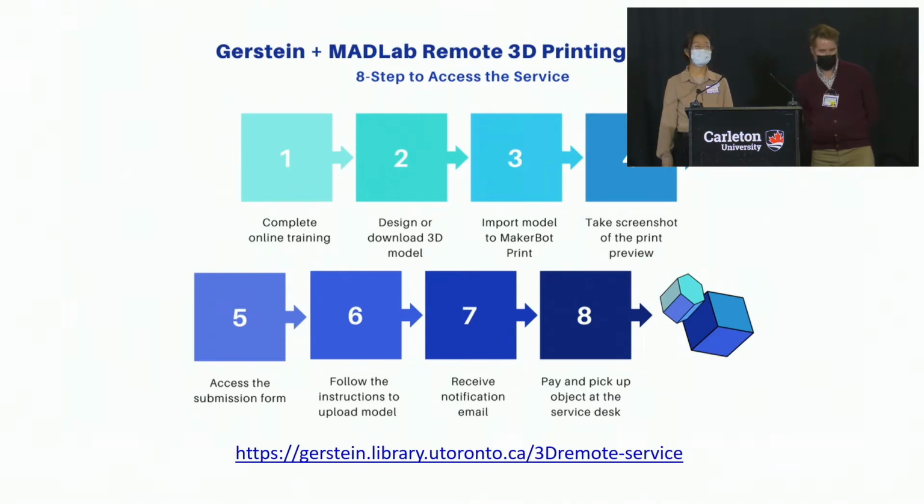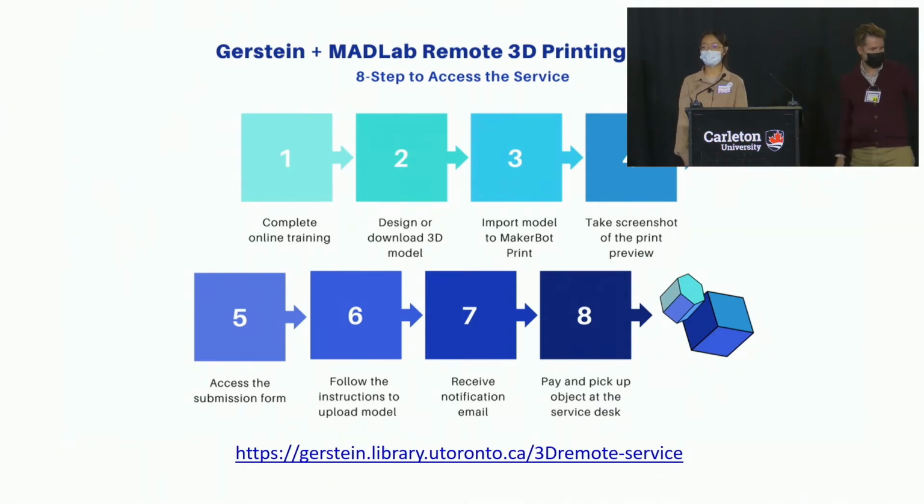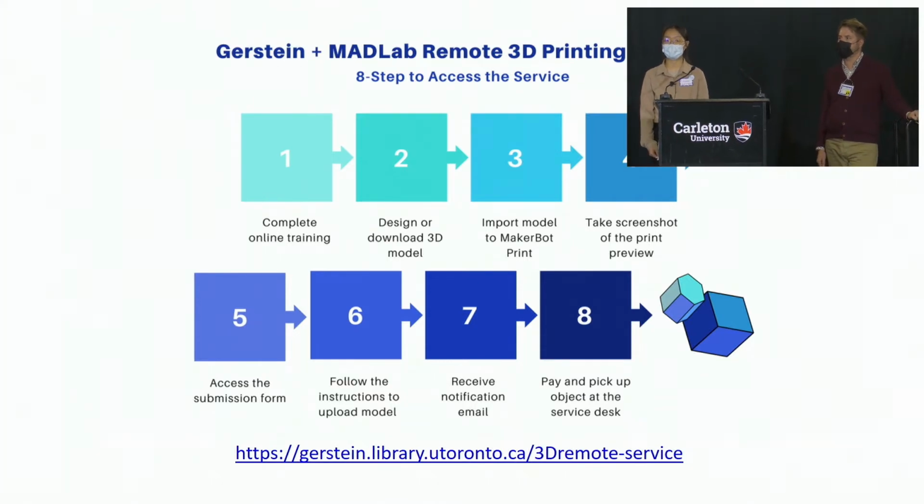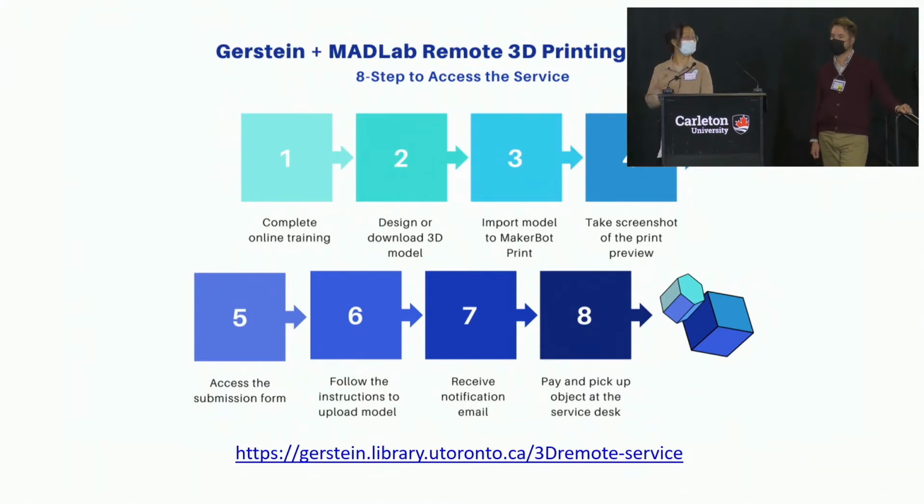Thank you, Mike. So as stated in the goals, our remote service allows the users to learn about 3D printing, to design and submit a print job from anywhere. And this is a workflow chart that describes the steps that the user needs to take to access and use our service.